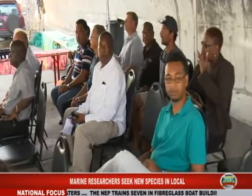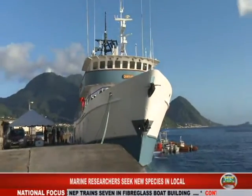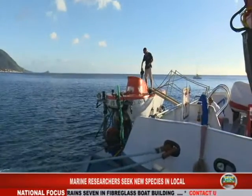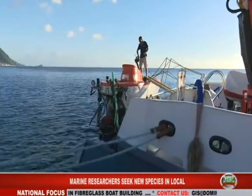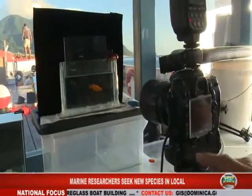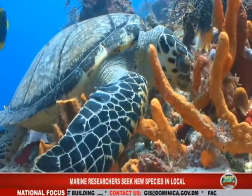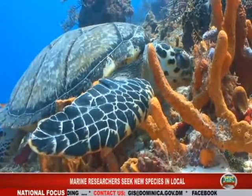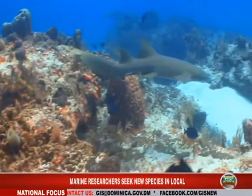A marine research team is hoping to discover new marine biological information and unusual species of fish, coral, sponges and other marine life in Dominica's waters. The team was welcomed to Dominica on Wednesday evening aboard their vessel, the RV Chapman. The Marine Research Initiative comes from a partnership between the Marine Archaeology Society of Curacao and the Smithsonian Institute of Natural History. The expectation is that new groundbreaking discoveries will be made in Dominica's deep waters that will be of interest to the scientific community.